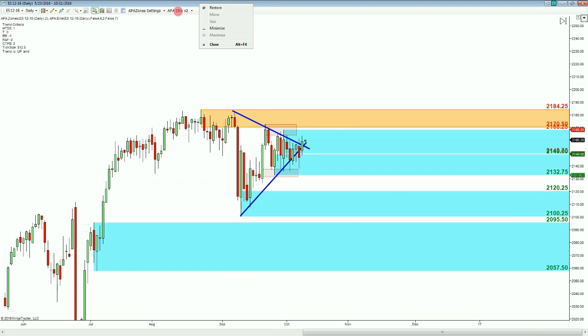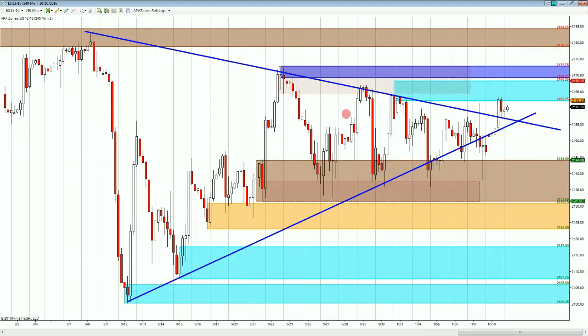As we move into the 4-hour time frame, again, really tight range type of stuff going on here. The bottom seems to be right around the 2135 level, pretty much right where that brown zone is. So 2131 up to 2144 is the bottom, and up here at the top, I would say it's basically these two levels combined.